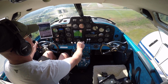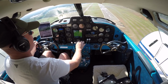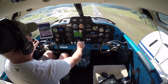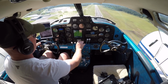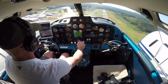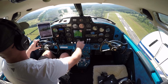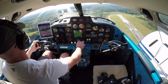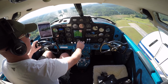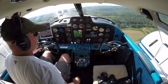So we're going to go ahead and do this. Altitude holder. Actually, we want to do vertical speed. Activate missed approach. And Thomaston traffic, Twin Beaches, missed approach, Thomaston. Alright, so we're going to go ahead and get the gear up, get the fuel pumps off.